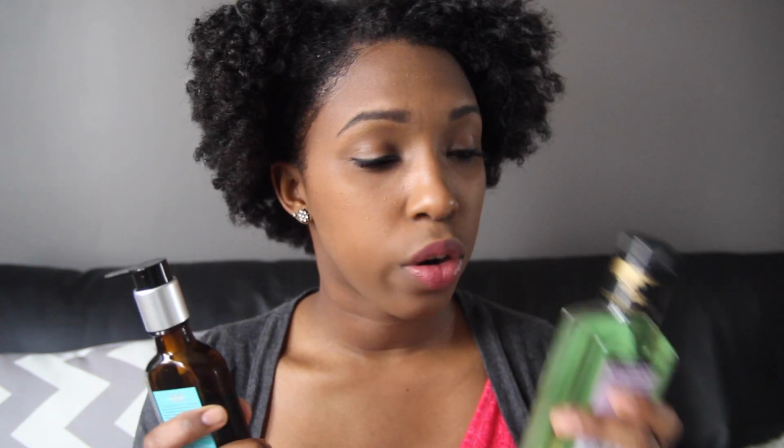I use either the argan oil or the grapeseed oil when I get out of the shower to seal in moisture, and whenever I moisturize my hair by spritzing it with water. And I also will add it as needed for some shine, which is another great thing about lightweight oils. You can add a little bit for shine and it won't weigh down your style. Some people are probably going to ask, doesn't spritzing your hair with water mess up your style? If you do it just a little bit, it won't.